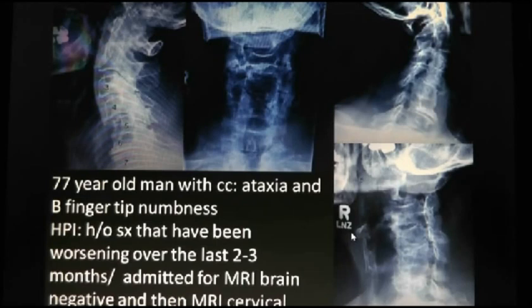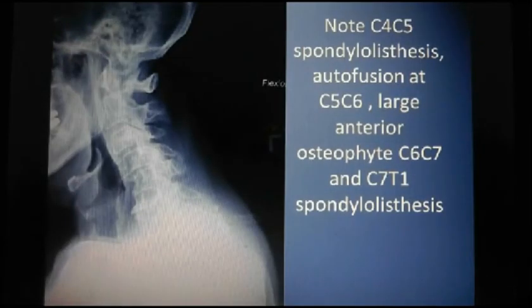Do you remember what the last case was? Is this the same case? Different, but similar. Pretty eerie, right? Yeah. C5-C6 looks autofused, right? C6-C7 is arthritic, and C4-C5 is spondylolisthesis. Don't you find that a little creepy? It's common. I mean, it's the common levels. Common levels deteriorate.